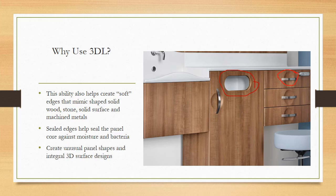You can also see the door handle indents here. There are some companies that have been producing integrated door pulls out of just the details machined into the MDF core, so no extra hardware is added. The 3DL is able to wrap around all of the machined details, and it's literally a seamless integrated door pull.